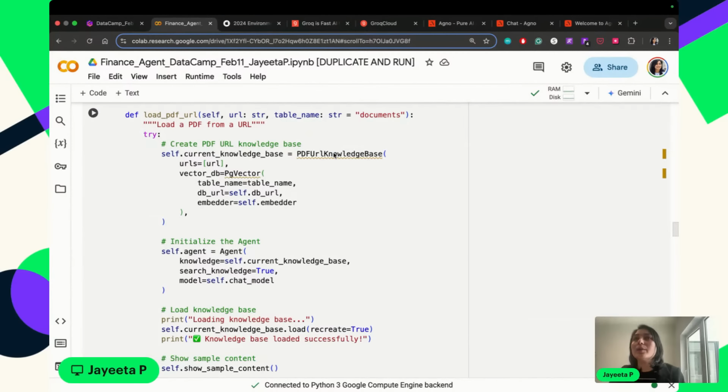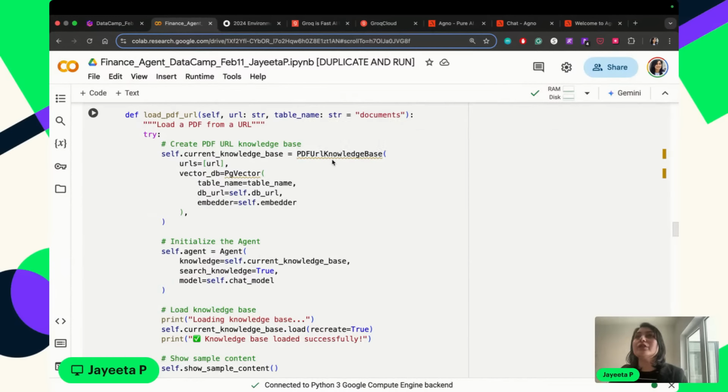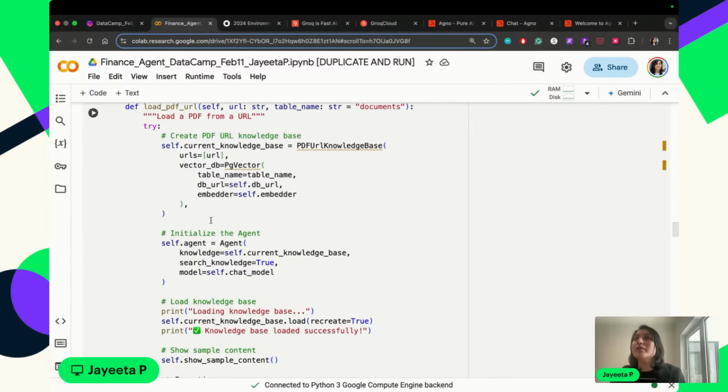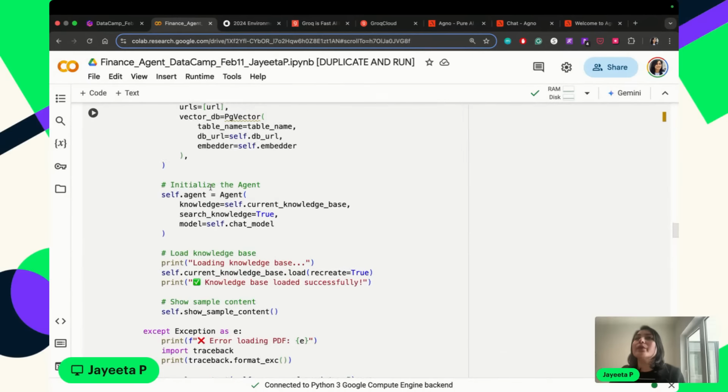So we're going to upload the PDF URL knowledge base. This function is part of the Agno database. So please feel free to read through it to get more insights. These are some of the parameters that you can call: the URLs itself, the vector DB that you have set up, and the embeddings that you have just created in the function above it. We're initializing the agent here, where the agent will call the knowledge base that you just created, and then the chat model, the Groq Llama model that we created.